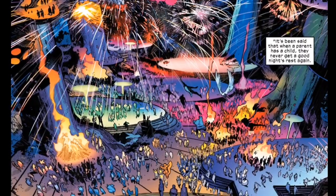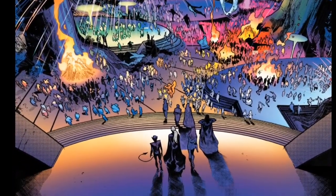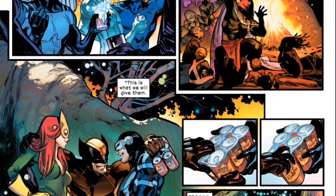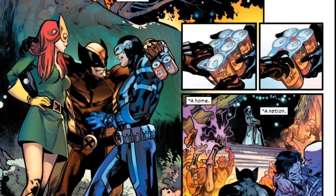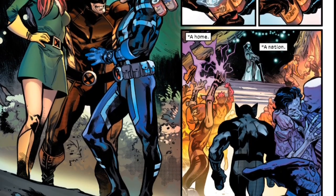After they get rid of Sabretooth, now they start to celebrate. There are fireworks, there is partying, there are like threesomes. Everybody, like, say that Wolverine, Cyclops, and Jean get it on together. So, I don't know. What if it's Wolverine's kid? Like, what if Wolverine knocks up Jean? How are they gonna explain that?